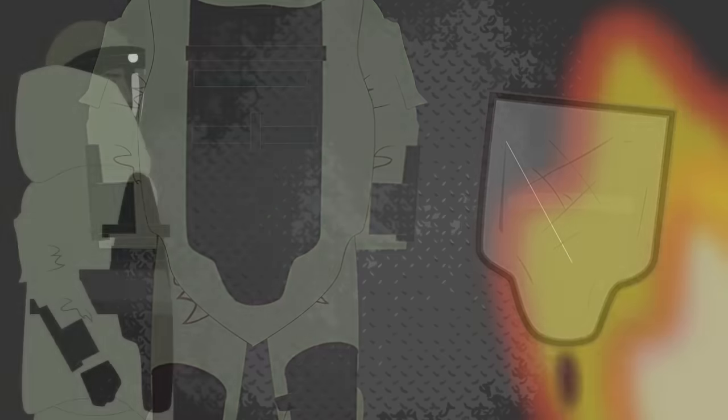Even though EOD suits have evolved over time to provide the best possible protection and comfort for technicians in the field, they still do come with a set of drawbacks. The most obvious is the bulkiness of the entire suit, which can weigh up to 80 pounds. This is quite a heavy burden for a technician who needs to focus on neutralizing the explosive device. It also reduces his mobility to a large degree.